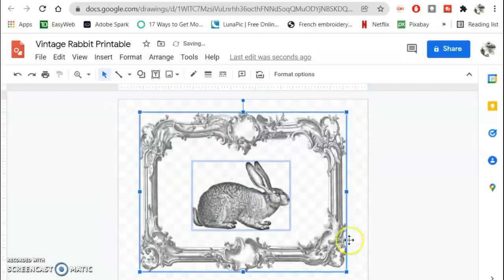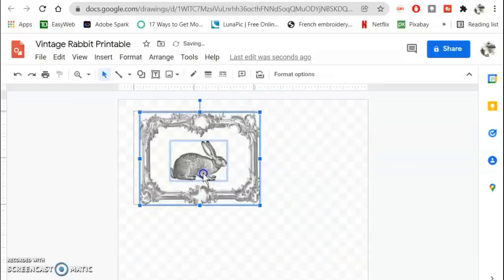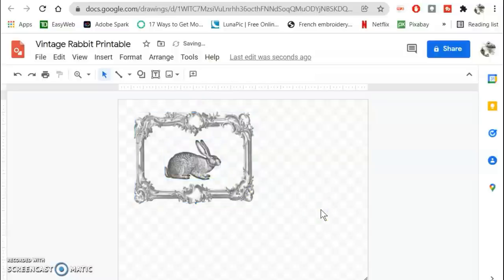I made this bigger because I wanted you to be able to see what I'm doing, but normally I would make this about a quarter of the size of the page. But then again, depending on my project, it really depends on what size you will need.